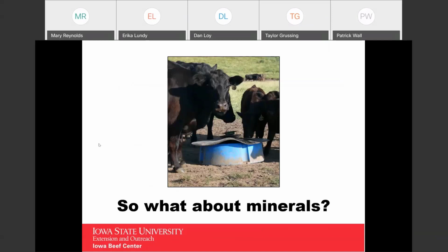Okay, so our next couple slides are really focused on minerals. We spent a lot of time talking about energy and protein requirements of the female going into the breeding season, but it's also a pretty critical time to think about the mineral and vitamin requirements of those females too. So a cow has those requirements during this time frame as well. Basically, she's going to recover her own maintenance requirements before she considers utilizing those extra nutrients to go towards breeding and maintaining that next pregnancy.